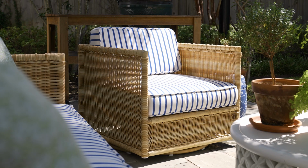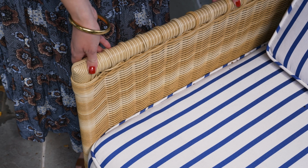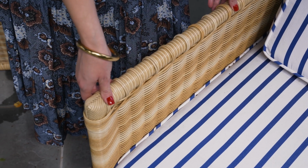When designing casual spaces, I love utilizing chairs on swivels, which allows us the versatility to have a casual conversation with friends on the patio or to watch the children in the garden.